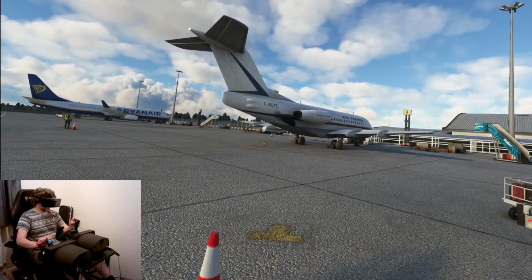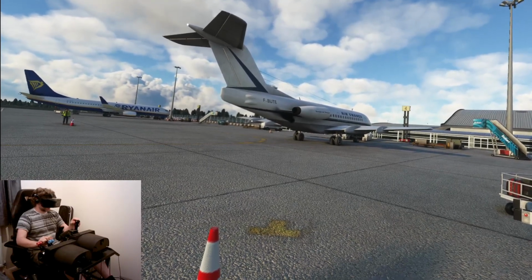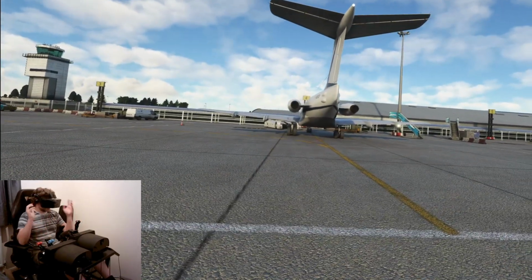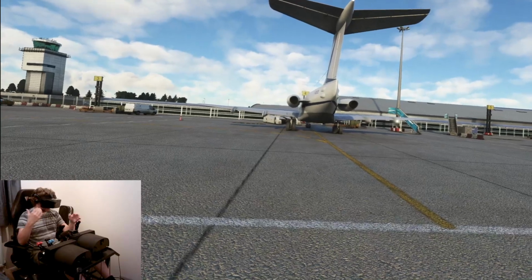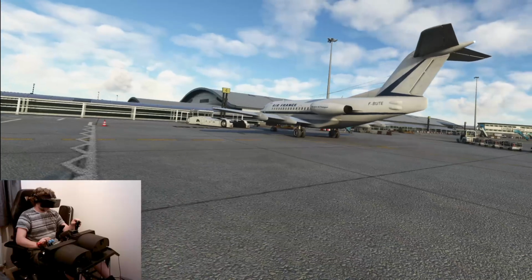Listen to that, guys. My word, does that sound fantastic. I love as well that if you're directly behind the engines, you can hear the wind and the heat. Being in VR, it feels like I really should not be here right now. It's a dangerous place to be.